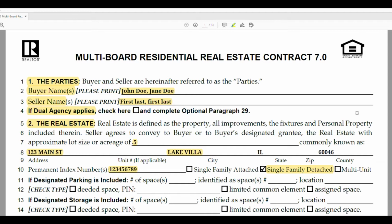I dealt with that before I got into real estate, and I never want any of my clients to be in that situation. So I want to go over this thing real fast, and if you have questions, please let me know. What's in bold is going to be a paragraph. On the side, we've got line numbers.